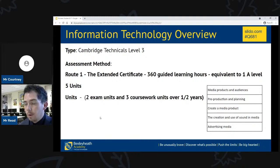Now, if you look at the list there on the right-hand side, you've got a list of units that we cover for the 1 A level option. We've got the examination units, which are media products and audiences, and pre-production and planning. So we learn about different companies, different digital media organizations, and about how we plan digital products. How do we create digital products, and the planning that goes into creating a successful product for a specific purpose, whether that be to educate or to entertain, and so on.